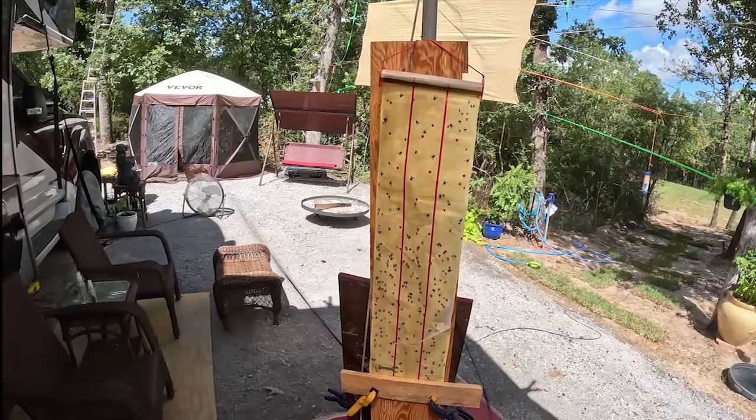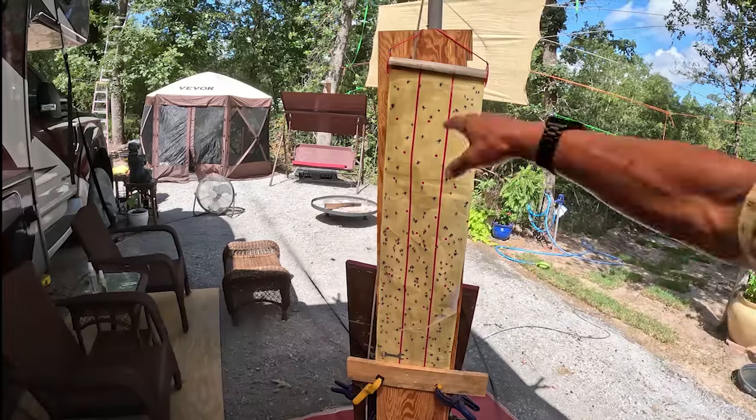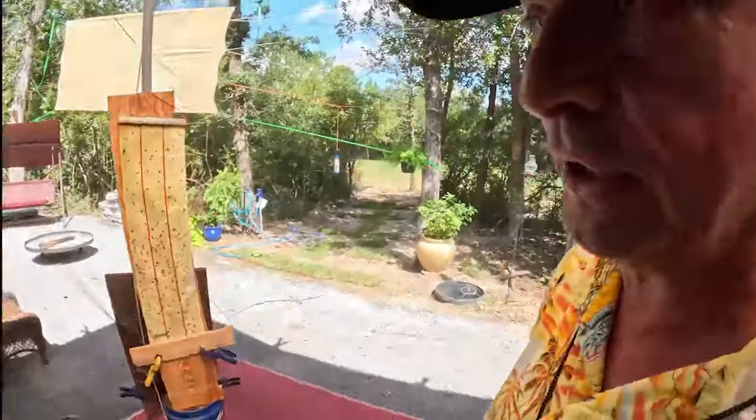Those rolls of fly paper are awesome though. It only takes a couple of flies, then everybody gets on the bandwagon. The fan is working great to keep them from going inside the RV. So Mr. Tex, he's very happy.